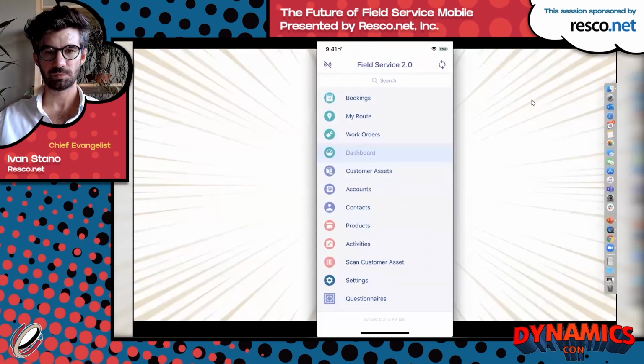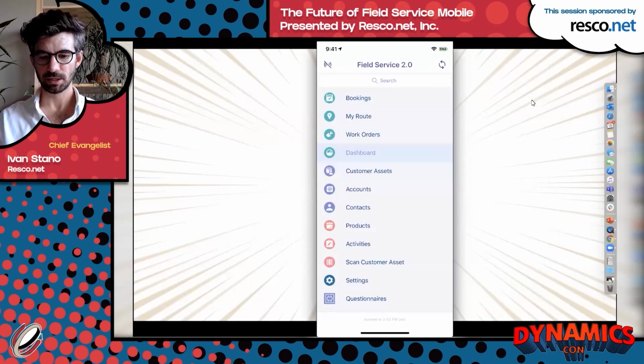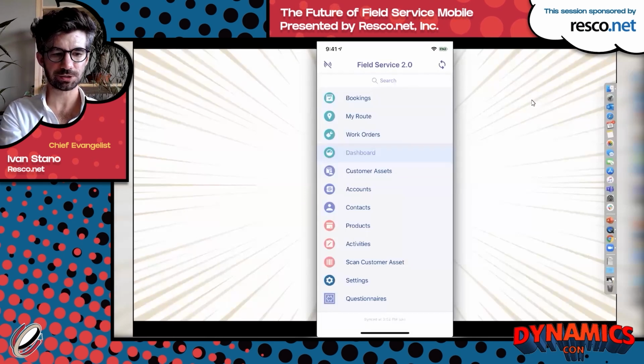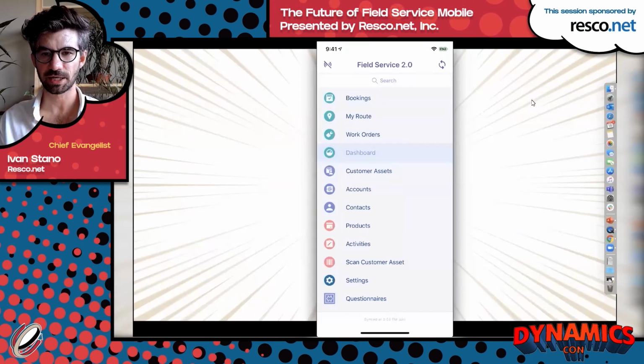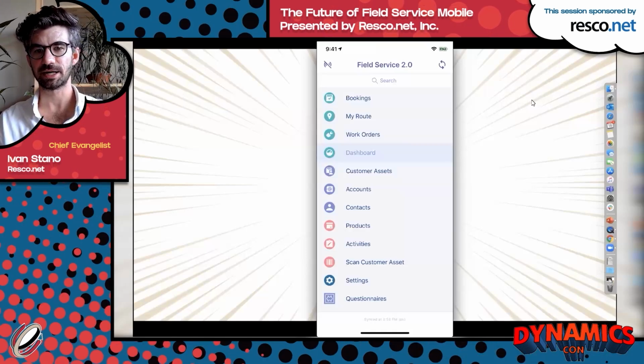So first, I'll bring the smartphone here on the scene, and what you see is a fully rebranded, improved UI of the Resco Field Service 2.0 application. It comes with a lot of pre-configured functionality, and it's also seamlessly integrated with Microsoft Dynamics 365 Field Service. So on a typical day, I spend a lot of time visiting different customers, different clients, and I'm going to be an elevator technician today.